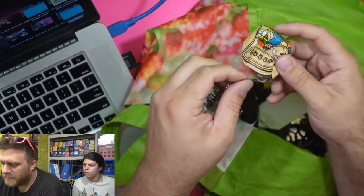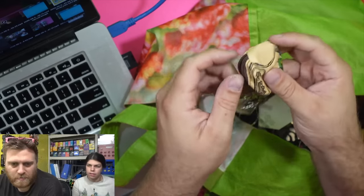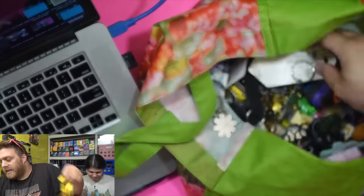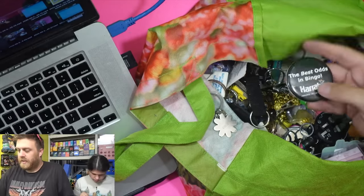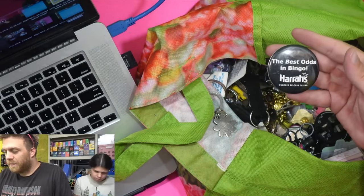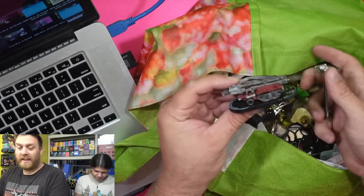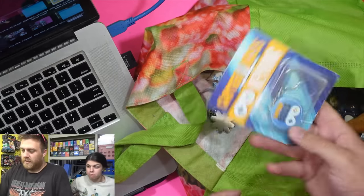That's crazy. It's beautiful. I mean, you know how difficult this would be to sew together? Very. And then turn back right side out? It'd be annoying. Very difficult. A Nikon lanyard. God bless something. A button. The best odds in bingo. Okay, this person was a bingo player. Very cool. And they liked HeroClix. Weird. Jose? That's their husband's name?